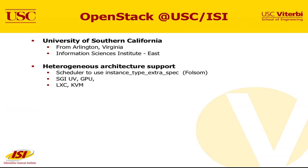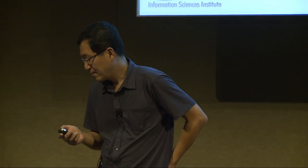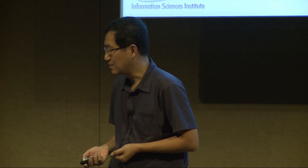For the Folsom release, we pushed the code for scheduling heterogeneous architectures. So now with the Folsom release, if you specify some flags like instance type extra specs in your nova.conf file, specifying CPU architectures like x86-64 or ARM, then the scheduler can handle it with the proper instance type. We also did some work on big shared memory systems like the SGI UV system. And we have worked to support GPUs under OpenStack, and we plan to push the code for GPU support in the Grizzly release.